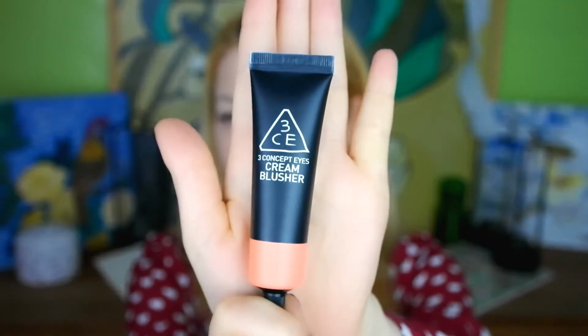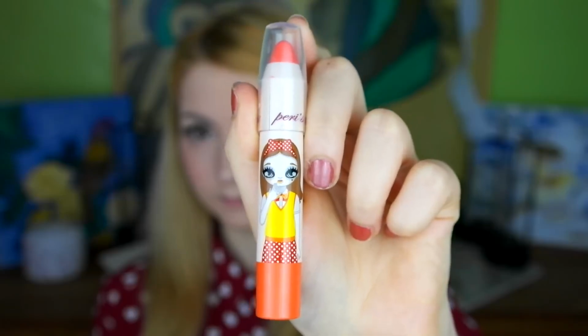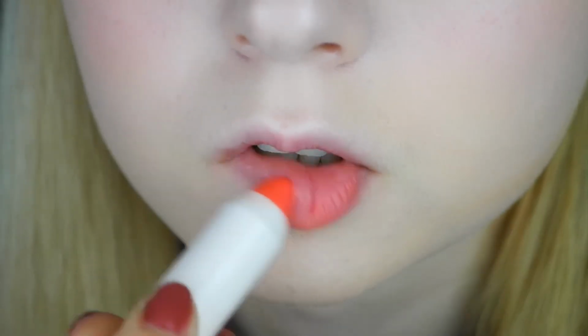Same goes for your cheeks. Squirt out 2 tiny dots of cream blusher and wrap the color upwards for higher, sun-kissed cheekbones. For your lips, use a tinted lip balm or lip crayon. Nothing fancy, just a nice touch of color in any natural shade you like.